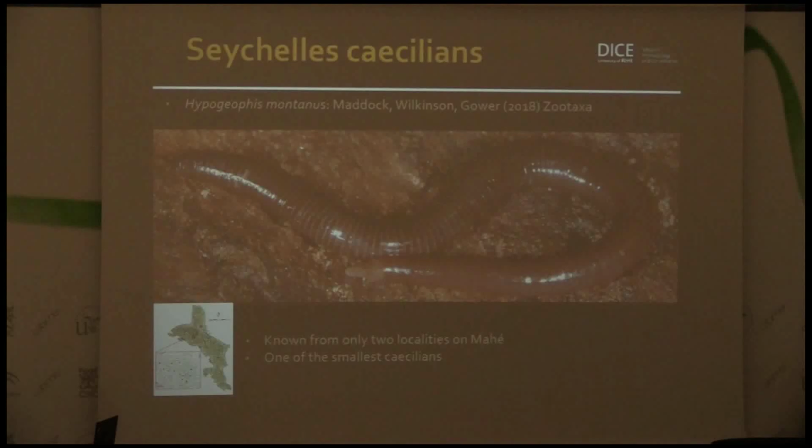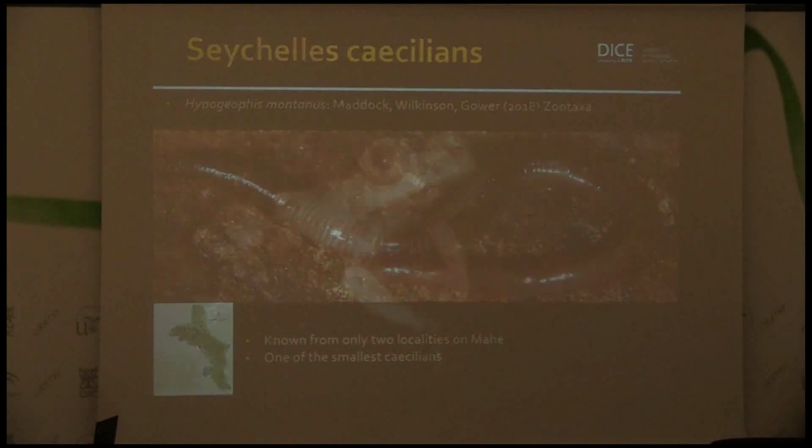There seems to be a sweet spot on and around Mont Seychellois, which is the tallest mountain on Seychelles. And at the moment, they just seem to be found in just a particular altitudinal band, and nowhere else on the islands.